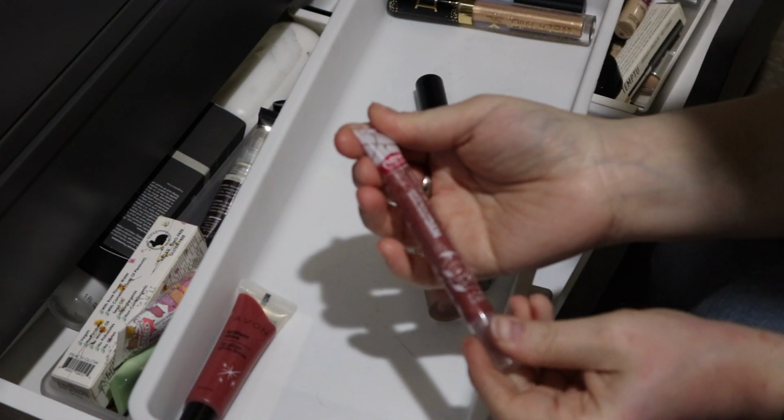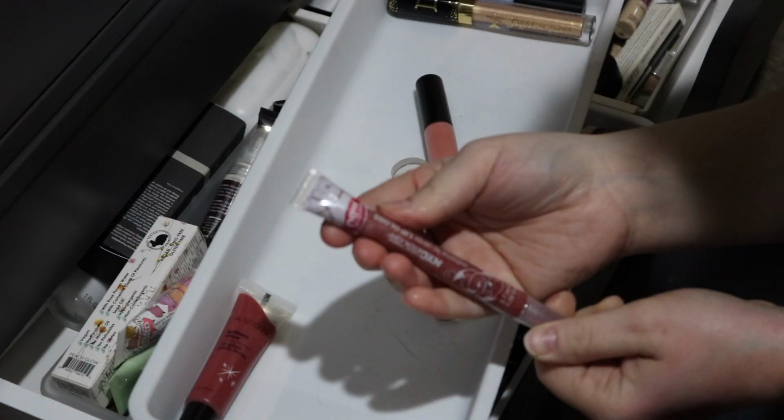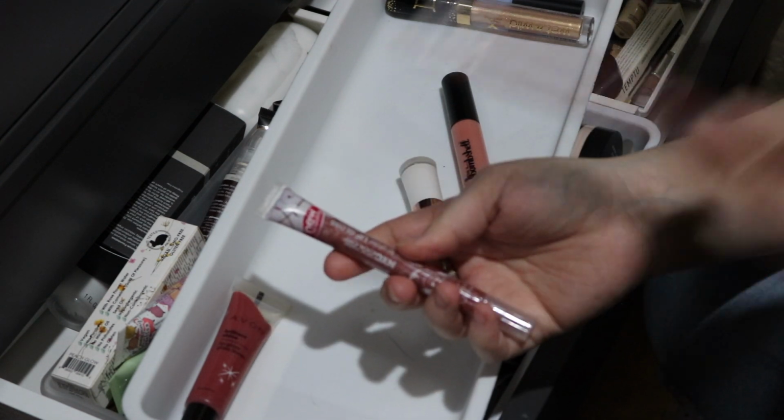Next up is this NYC gloss. It is still in the shrink wrap and it's brand new, so I'll keep it for now. This one is called Metro Mob. Actually, hold on. Okay, so I just realized I have a dupe of this. I'm only going to keep one. I'll keep the brand new one and toss this one.